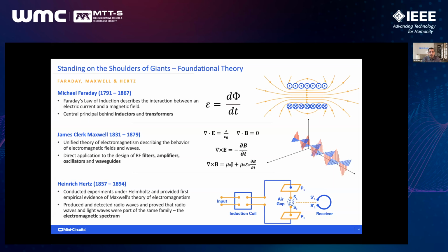And it proved that there were indeed waves, and they operated and functioned the same way that Maxwell had theorized, and that radio waves and light waves are actually part of the same family. And so when we look at the frequency spectrum today and we think about, hey, what bands are we going to use for any particular application? That all started with the electromagnetic spectrum. And that was all formed back in the 19th century.